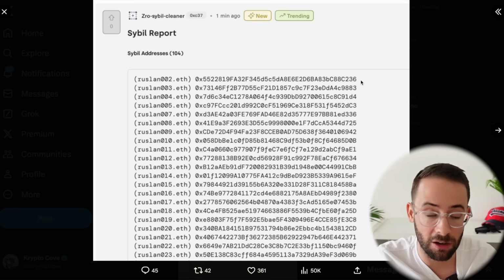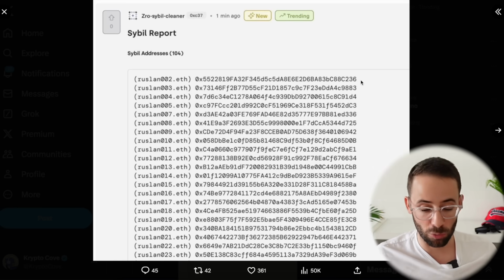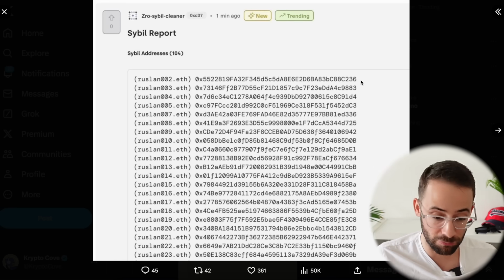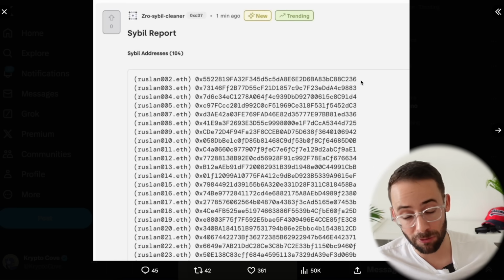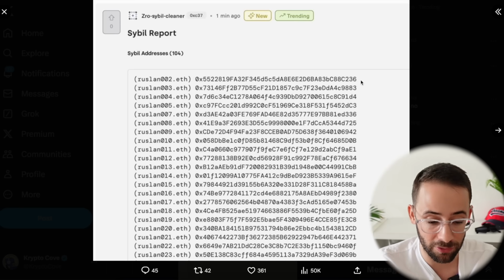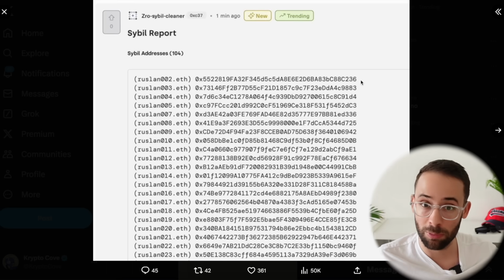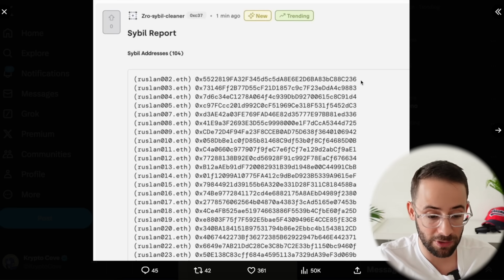Anyways, the TLDR on this, or the alpha for you, is that it's probably less likely that your wallet is going to end up in a bounty hunter report now, because people need to front a bunch of money in order to even submit a report. And if the report isn't valid, then they lose that 0.5 ETH bond. So as long as you are not an industrial-level Sybil with 20 plus wallets, you probably don't have anything to worry about.